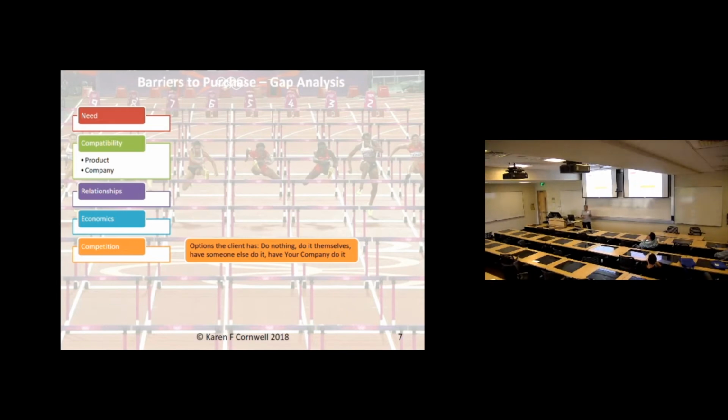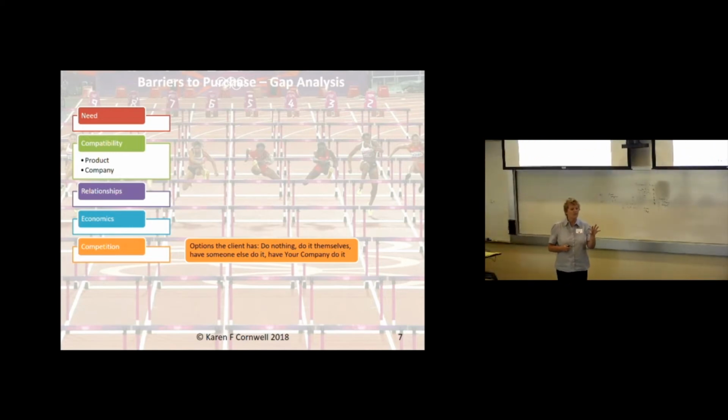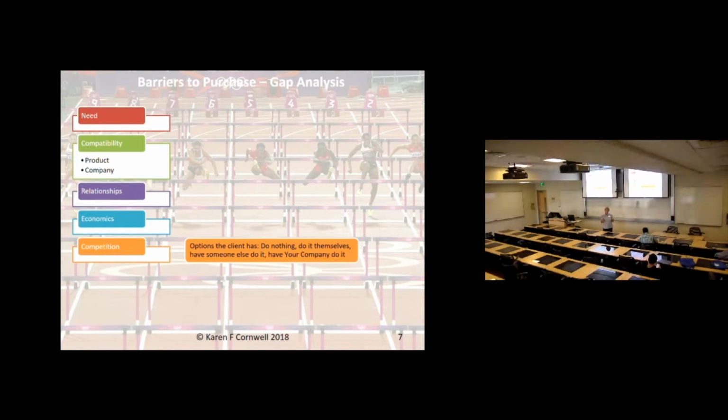So these are the barriers to purchase, and one of the first things you have to do is look at where your client is now, and how far you need to push them to get them to say buy. And you do this with each one of these categories. There's a detailed process for laying this out, but I want to make sure I get through all this stuff. So you look at the gap analysis. What you might find in some of these cases is that I don't have to push people too far to push them over the buy line. And in other cases, you may see that you have huge gaps.